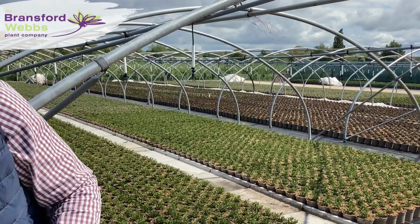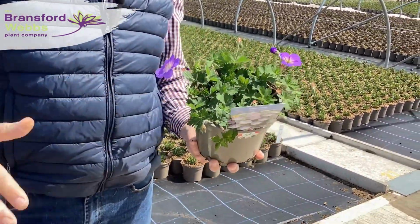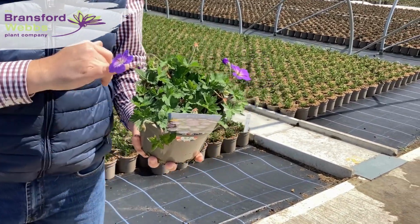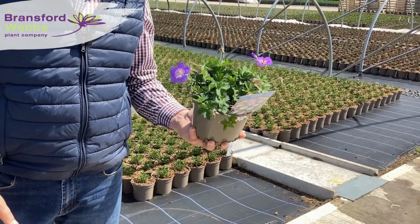A couple of nice geraniums gone online. So we've got Azure Rush, which is the purple one. This grows a little bit more compact than Rozanne, but you get the same sort of flower effect, masses of it that will keep flowering all the way into the summer.